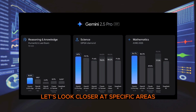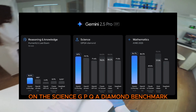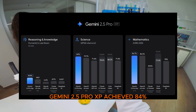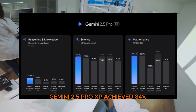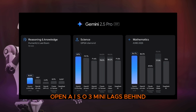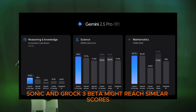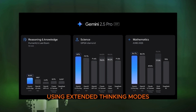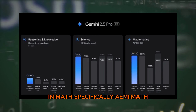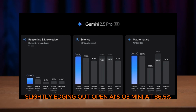Let's look closer at specific areas on these advanced tests. On the Science GPQA Diamond benchmark, Gemini 2.5 Pro Exp achieved 84%. Its closest competitor on standard runs, OpenAI's O3 Mini, lags behind. Although it's worth noting newer models like Claude 3.7 Sonnet and Grok 3 Beta might reach similar scores using extended thinking modes. In math, specifically AIME Math, Gemini 2.5 Pro Exp scored 86.7%, slightly edging out OpenAI's O3 Mini at 86.5%.